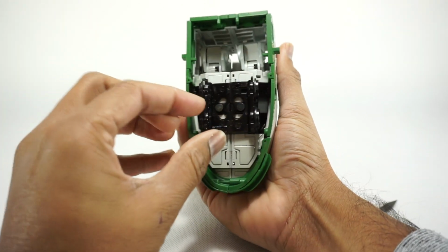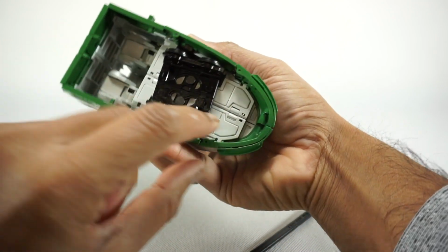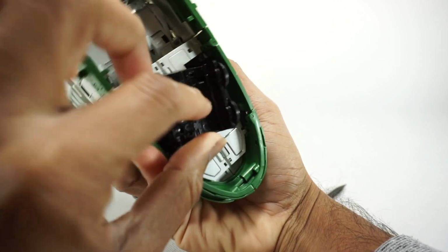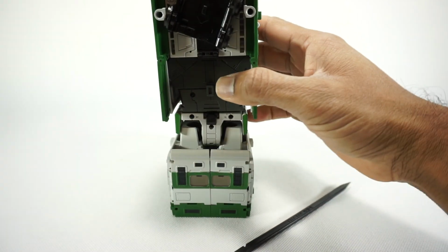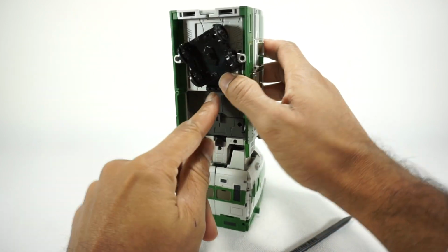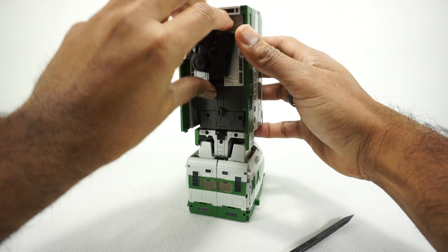And come to the bottom here. We're going to take these wheels. You're going to fold down these panels right here. I kind of already did them, but these securing tabs have to fold down, and then you can fold the wheels down. Same on this one. Go ahead and fold down the securing tabs right here and here. Then you can fold the wheels down.